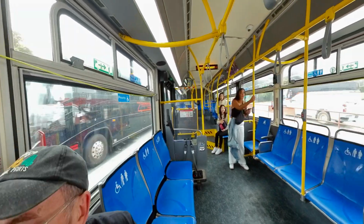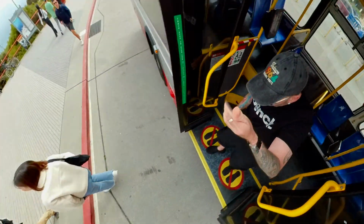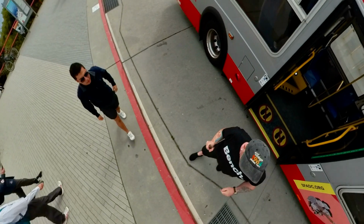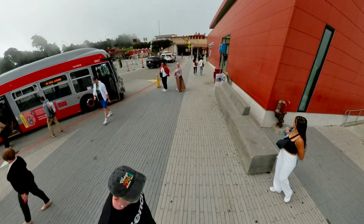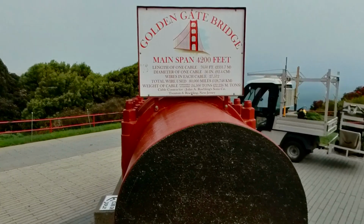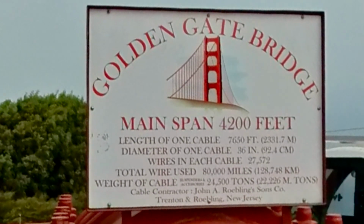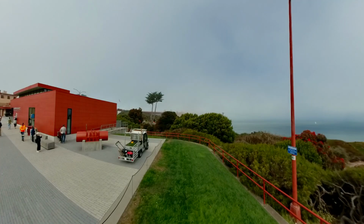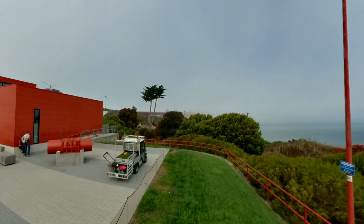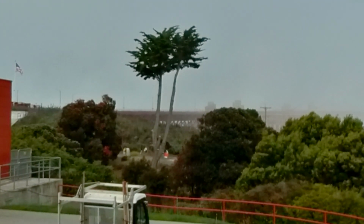Golden Gate Bridge. I headed over to the cross-section cable that held up the bridge. Each individual strand totaled 80,000 miles. Unfortunately, the fog had set in fast, and I never got to see the bridge from here.